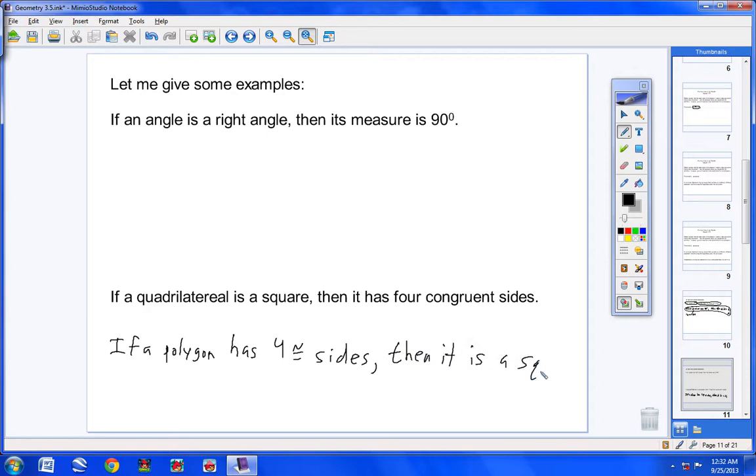Now you wrote the converse, and that's a good job, and I want you to be able to do that. I'm going to ask you on upcoming tests and quizzes to write the converse of a statement. So you've done it. If a quadrilateral is a square, then it has 4 congruent sides. If a polygon has 4 congruent sides, then it is a square. That's not a true statement. This converse is not true.